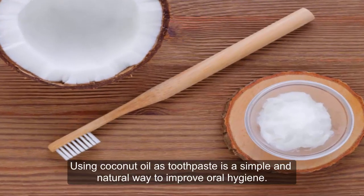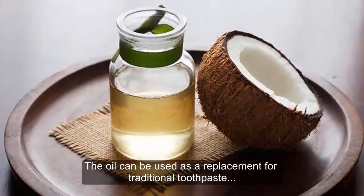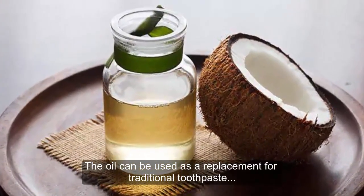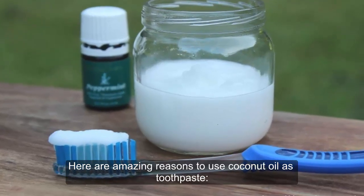Using coconut oil as toothpaste is a simple and natural way to improve oral hygiene. The oil can be used as a replacement for traditional toothpaste or in addition to it. Here are amazing reasons to use coconut oil as toothpaste.